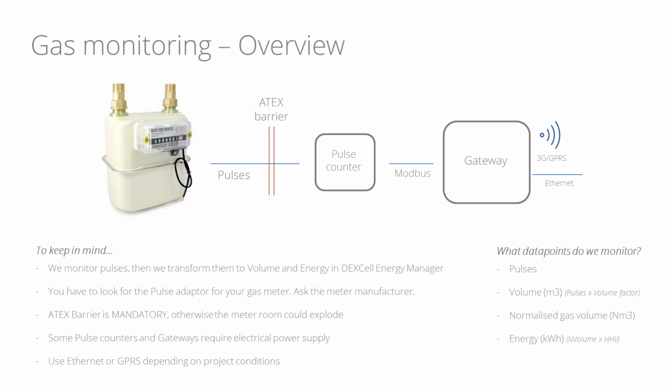But just to have it very clear, you always have to work behind an ATEX barrier when you are monitoring gas. Does that affect the monitoring at all? No, because it's a way to avoid direct contact between the physical wires. Exactly. Then basically you need a pulse counter. It goes through Modbus protocol, and then you have a gateway that sends data to the cloud, through 3G GPRS or through Ethernet connection. That's all to keep in mind. When we share the presentation with our audience today, I have noted 5 points that they have to keep in mind when they want to start doing the monitoring.